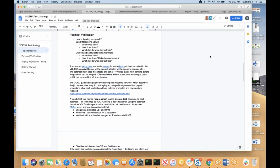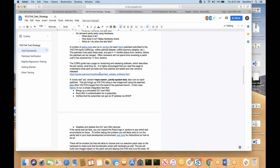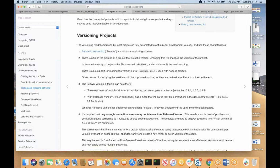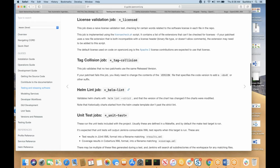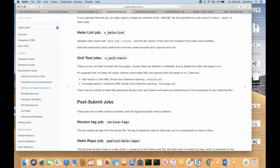Yeah, sure. So there's a link there to the test and release software on the guide. Do you want me to open that? I think, yeah, can you go there? So this goes over all of the different tags, and you'll see that there's some stuff about how versioning is done, and then further down there's about the specific pre-verification patch sets. So we have a license check, a tag collision check that checks that tags aren't reused. We have Helm jobs, and then we have some unit test jobs.